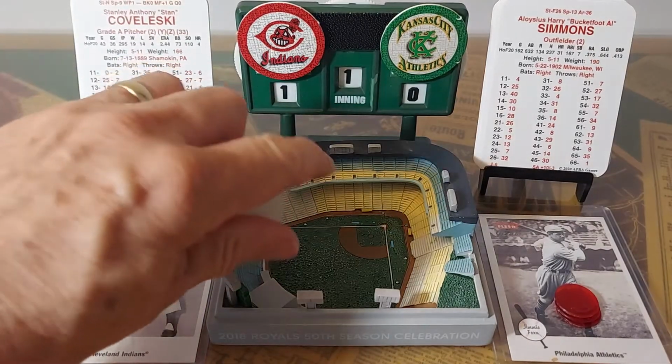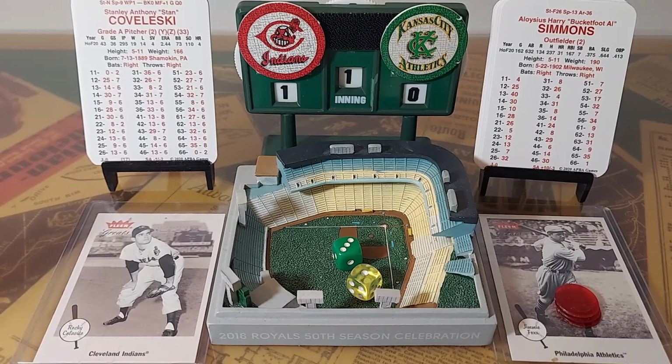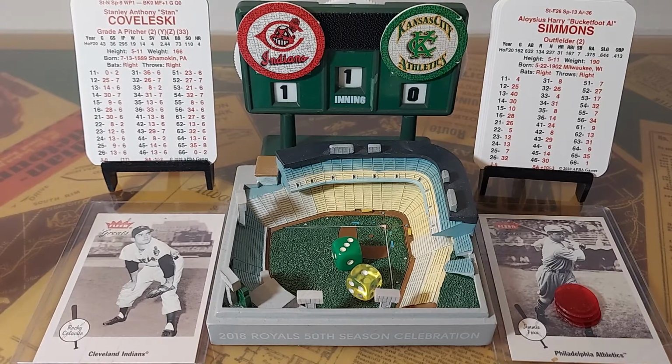Here's a pitch to Al Simmons. 31 is an 8 against an A pitcher. That's a fly ball to center field. Kenny Lofton is under it, and it's 3 up and 3 down for the A's. We go to the top of the second.